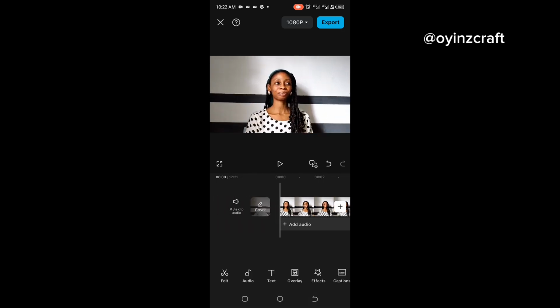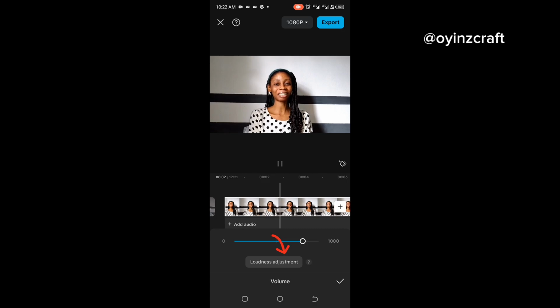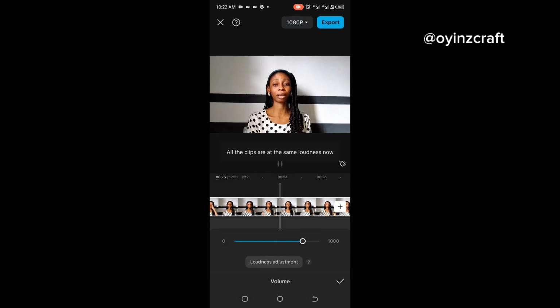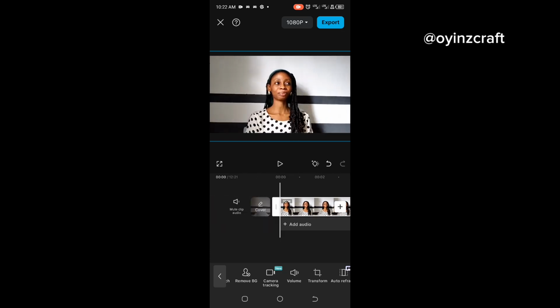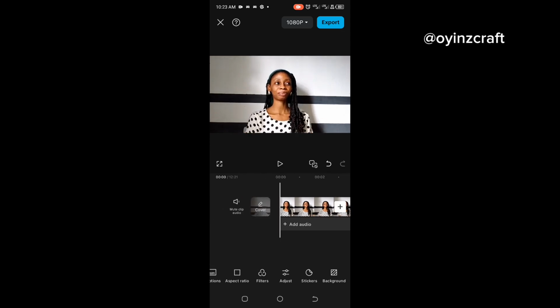After I was done with that, I moved to volume. Just search those elements and look for volume. I increased the volume a bit to about 500. Then I clicked on loudness adjustment so that all the clips will be in the same volume. After that, I want to move to reduce noise. Make sure you're clicking on the video, then search the elements that are there. Look for reduce noise. Toggle it on like that so that the background noise will be reduced.